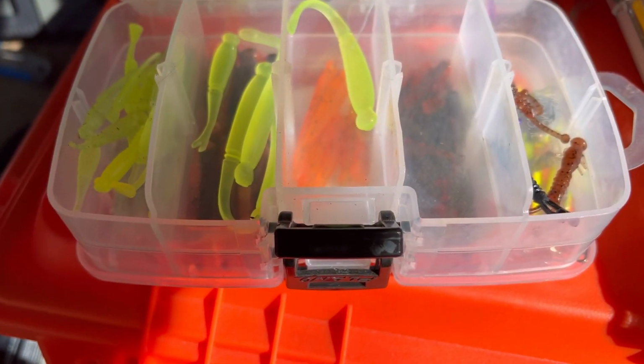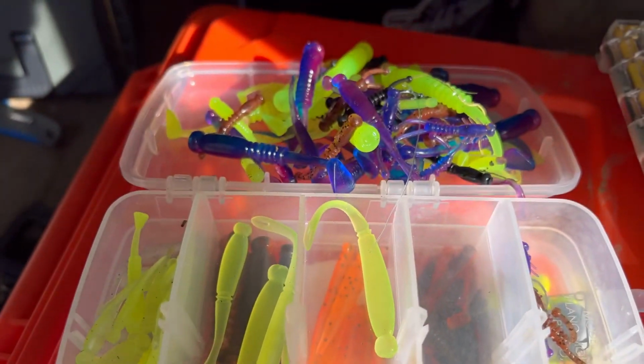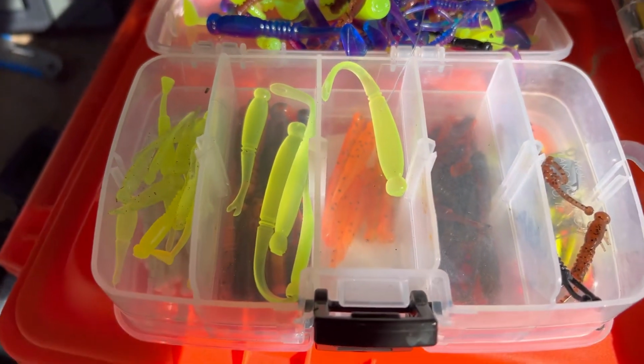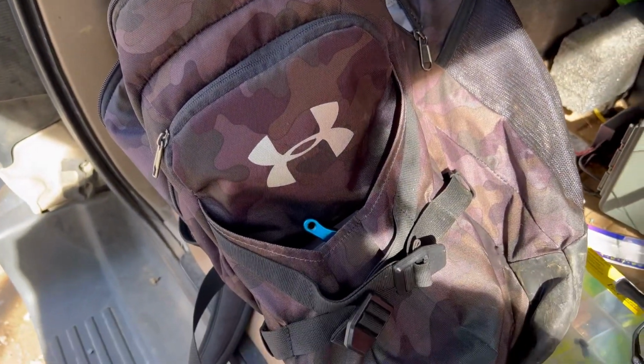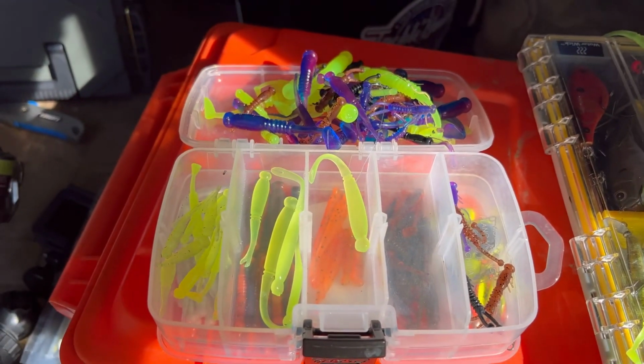Well, I just had a mild disaster coming to my next spot. All of those plastics that were organized in this tray right here emptied out into the bottom of my backpack. Yay.